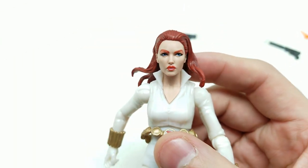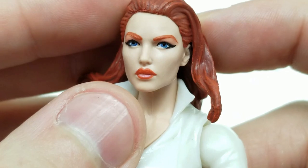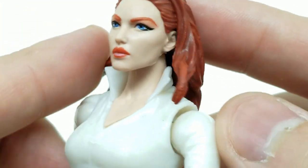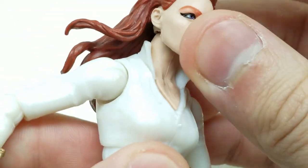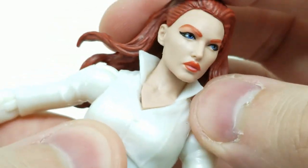All right, so let's take a look at our Natasha. And so we have, the paint looks a little rushed, but still, it's a nice head sculpt. The hair, I think, could be a little better. I don't like the way it's just flying over here like limp arms. But let's see, the head moves pretty well, at least side to side and around, so that's good.